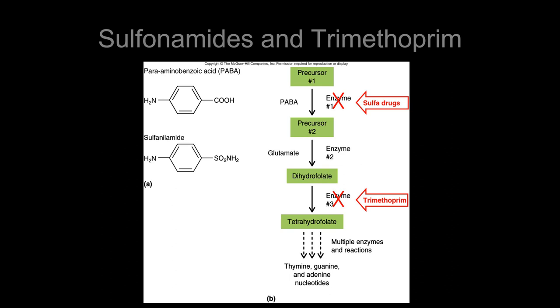In order for you to understand how these two drugs work, I'm going to come back and mention folate is a vitamin that is a B vitamin that we have to ingest in our diets. It's an essential nutrient again. Well, bacteria have to be able to make it for themselves. And there's several different enzymes that help them get from a precursor to actual folate off down here. What happens is the sulfa drug blocks PABA, this first enzyme, para-aminobenzoic acid, so that we can't make precursor 1 into precursor 2. And then trimethoprim blocks the third enzyme in the series, so we can't turn dihydrofolate into tetrahydrofolate, which is what's actually going to make the folate eventually.